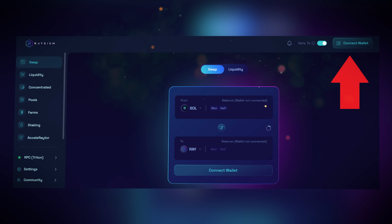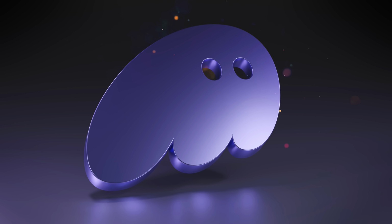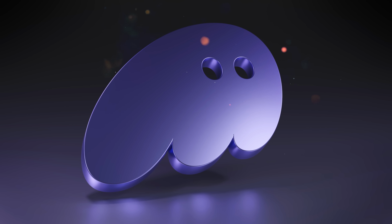Select the Phantom Wallet when the options pop up. Your Phantom Wallet should open and ask you to connect the wallet to the DEX. Click Connect. You should get a confirmation of connection in the bottom right.